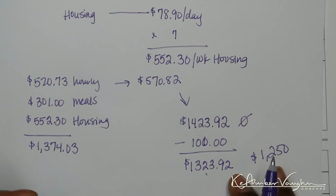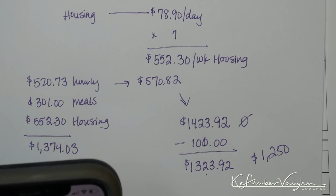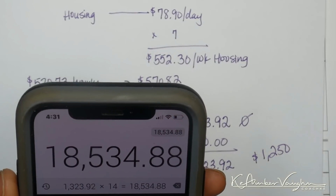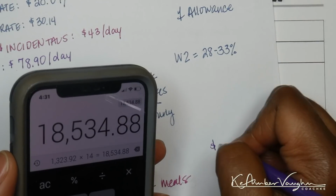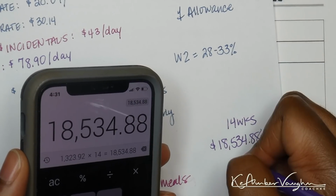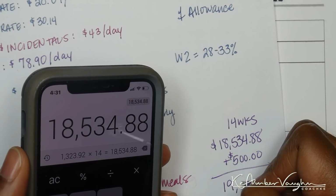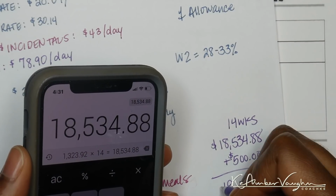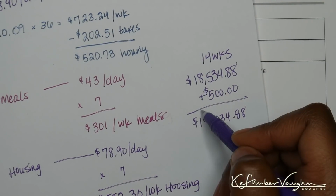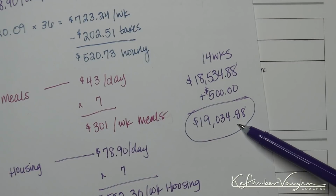So if we have a weekly right here of the $1,323.92, this is a 14-week assignment. So what I can expect to make in the first 4 weeks, I am going to get paid this, but I can expect to make about $18,534.88 over the 14 weeks. That does not include my $500 bonus that I got for having to deal with their BS on my way here. So this is what I can expect to make for essentially a little over 3 months. It's like 3.5 months if I'm not mistaken. That's not too bad, to be honest with you.